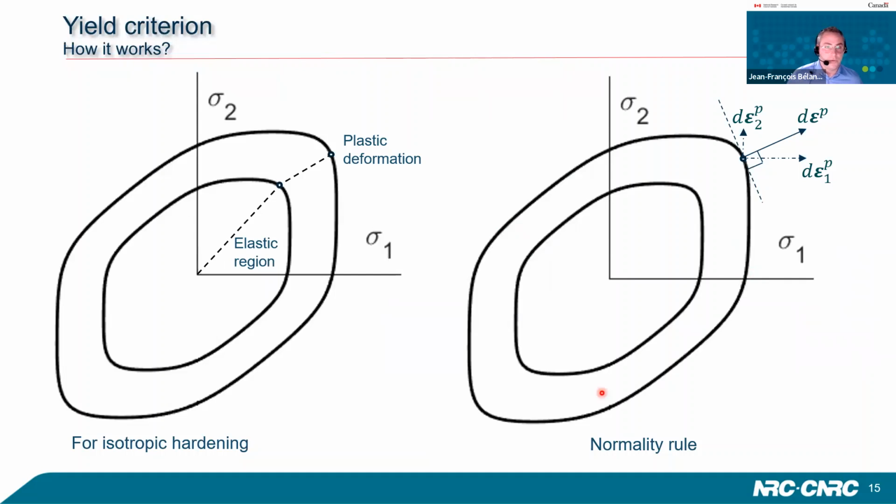So quickly, just a few words on how these flow rules work for the people that don't know. In the case of a large deformation world, when the principal stresses are inside the surface, the material is considered fully elastic and Hooke's law is applied. But once the principal stress reaches the surface, the material will start to yield and the surface will grow to the next point, and this will depend on the strain hardening of your material.